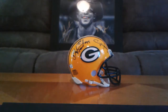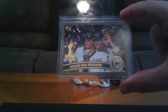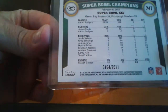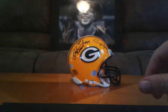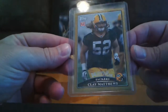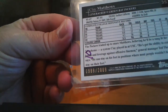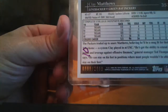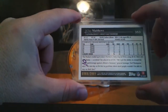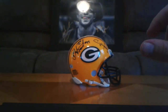I got this beautiful card from 2011 Topps. This is the gold border team card, Super Bowl XLV Championship. That is numbered 2011. I purchased this from him. This is 2009 Topps gold border rookie card, numbered out of 2009. 989. 989 is cool for me. The Rock station here out of Kansas City, Missouri is 989 The Rock. So, neat little serial number factoid there.